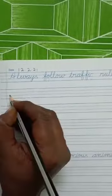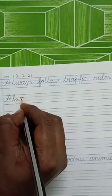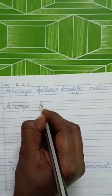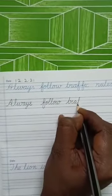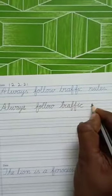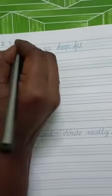Always follow traffic rules. A L W A Y S, always. F O L L O W, follow. T. Traffic, traffic. Rules, rules. Likewise, you can write the lion as a ferocious animal. Complete this page. On the next page, again the date.